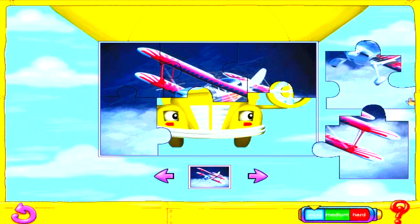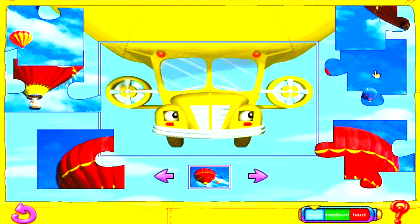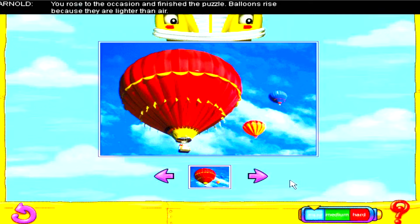Excellent! You gave that propeller plane picture a good whirl. Most propeller planes have gasoline engines, just like cars. Awesome! You rose to the occasion and finished the puzzle. Balloons rise because they are lighter than air.